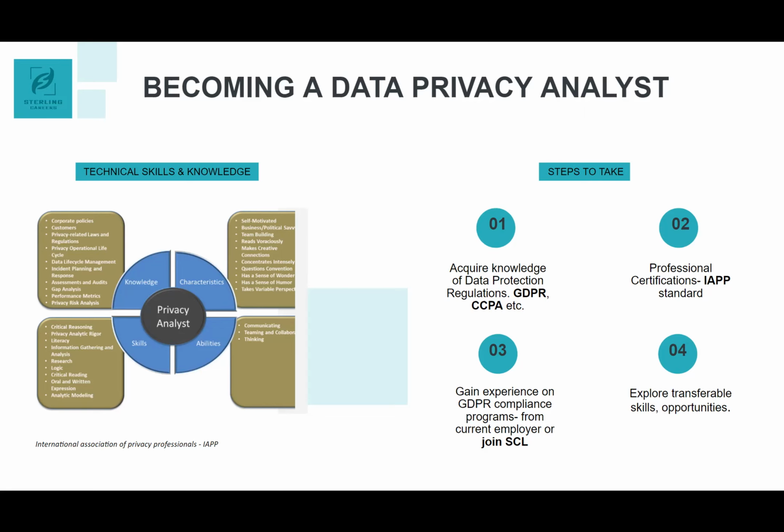That's not to say you must be a lawyer. I lead the privacy team for my organization, but I don't have a law background. I'm saying if you have a law background, that might just be one step already done. And there are certain skills and knowledge. First of all, you need to get an understanding of the General Data Protection Regulation.